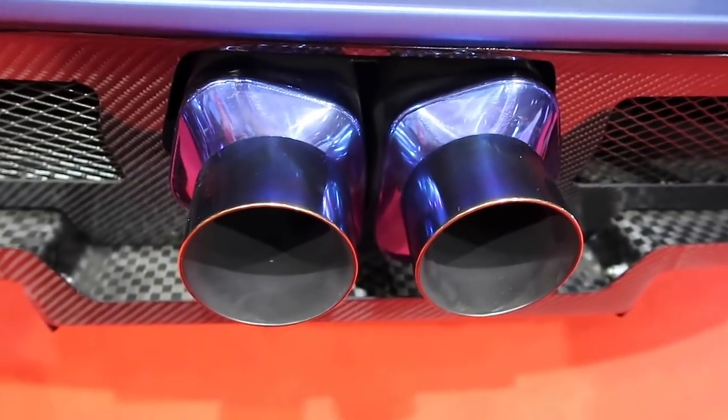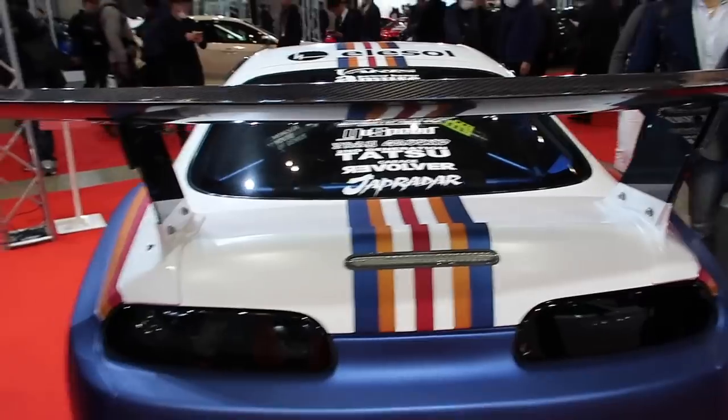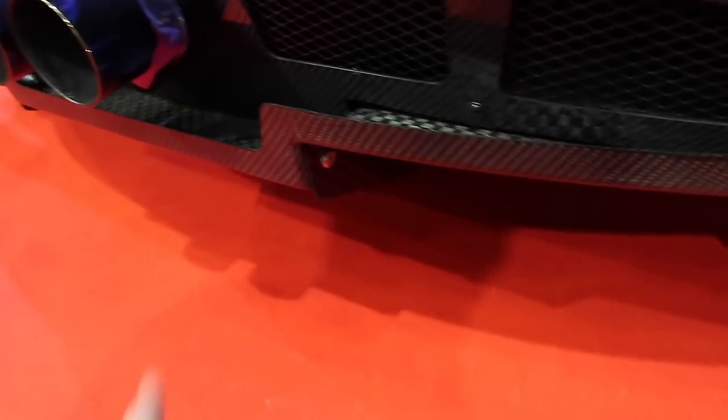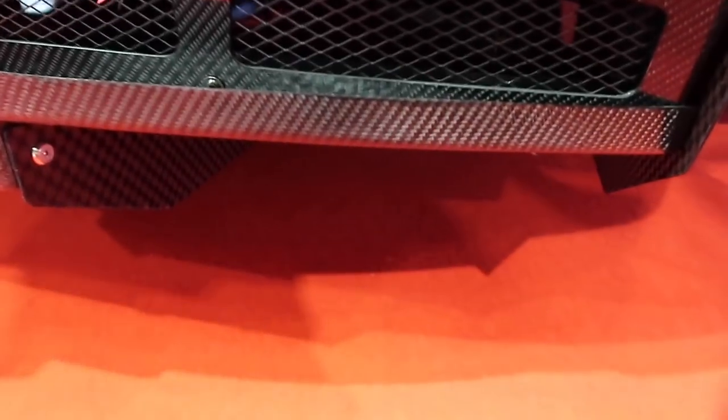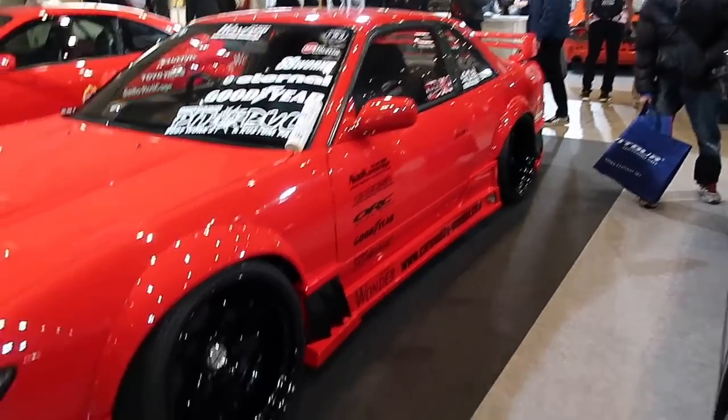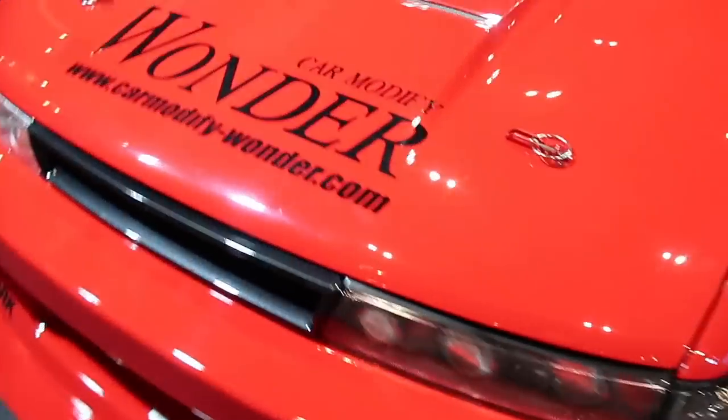So the rear diffuser on this Ferris Supra is actually woven carbon fiber. Carbon fiber weave. Look at that exhaust. Wow, man, look at that. If this is something I can buy, it's happening. The rear diffuser. Oh, we got some S chassis here. Wow, man. So nice.